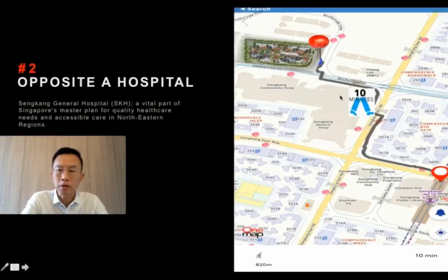If you are talking about SKH Sengkang Hospital, look at this site plan, or rather this map here. Sengkang General Hospital is tucked at this corner junction of Sengkang East Way, whereas this project is facing the Sengkang Community Hospital. There's a difference between a community hospital and a general hospital, because a community hospital is for recovering patients, so there is less activity in terms of patients and ambulances. So it's not as busy as Sengkang General Hospital.